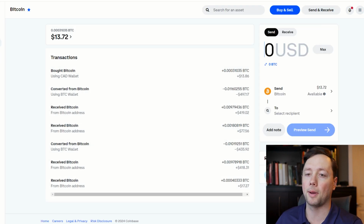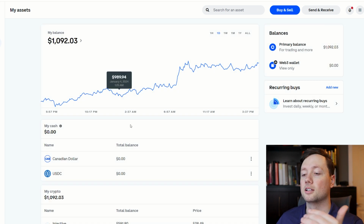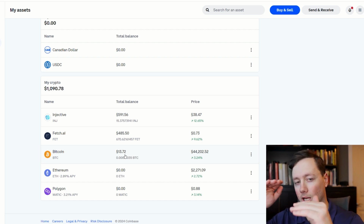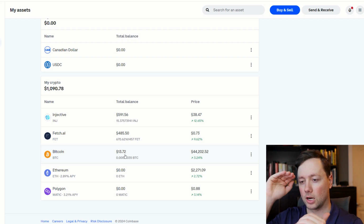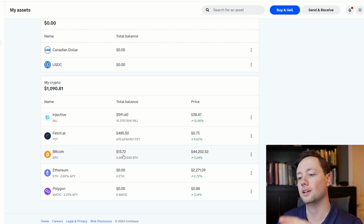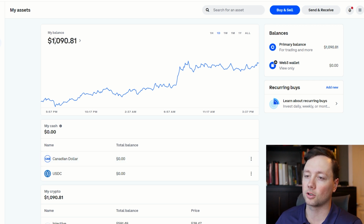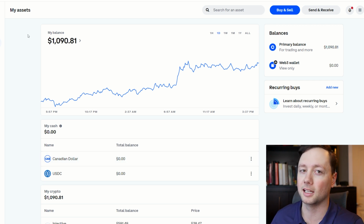And then when we go back to My Assets right here, it's going to be really nice because now we can see that the Bitcoin is sitting in my portfolio right there, $13.72. I believe this is in USD, which is why you have that kind of conversion right there. We put in 20 and we only got 13. It's because this is actually measured in US dollars. So that's the difference here. But now we own Bitcoin. I have two other cryptos in here, and my current balance is $1,090.